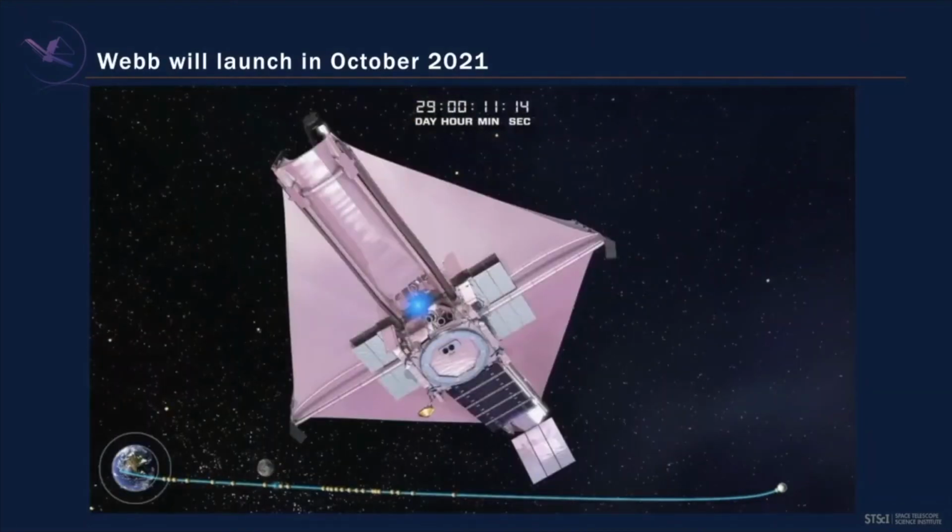So we are so excited for this all to happen next year. The telescope is launching in October of 2021. And just like Hubble, it is going to bring us incredible discoveries from the cosmos. We can't wait, and we hope you're there with us watching the launch and waiting for the exciting science that it is going to do.